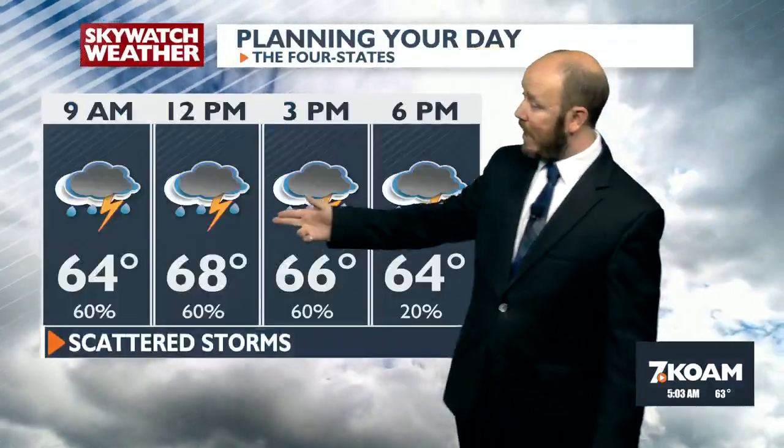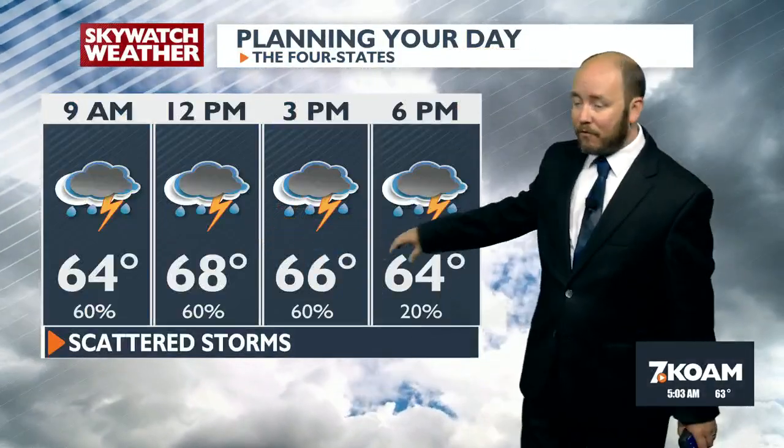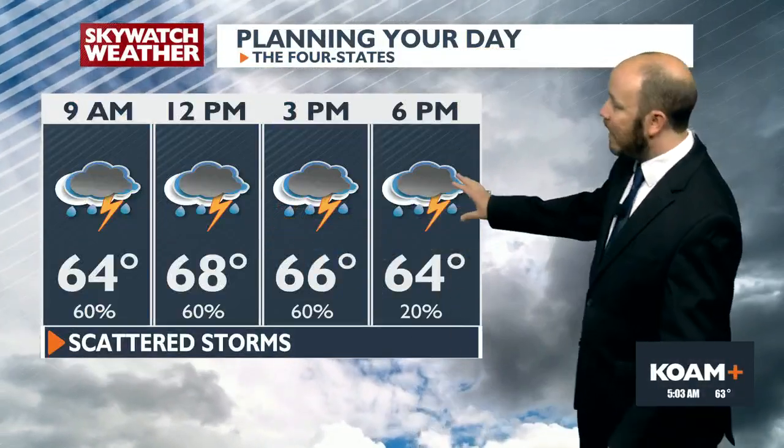By the way, we'll probably hit highs relatively early today, upper 60s, and we'll just be kind of hanging out in the 60s with those scattered storm chances. Again, gradually coming to a close toward the end of the day. Well, have another look at your forecast. We're going to talk about some additional rain chances out there and just how cool it's going to be here in just a few more minutes. Elise? All right. Thanks, Chris.